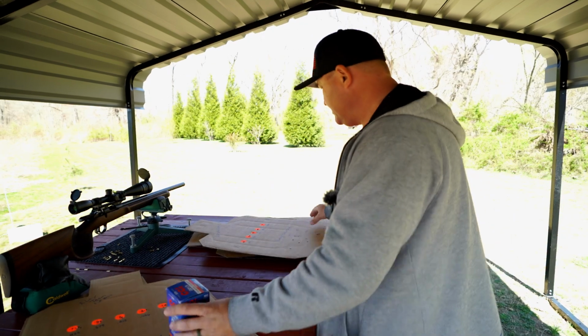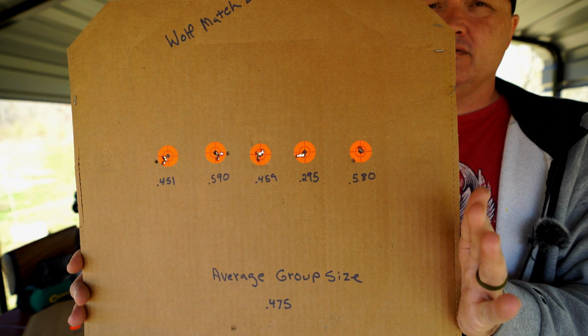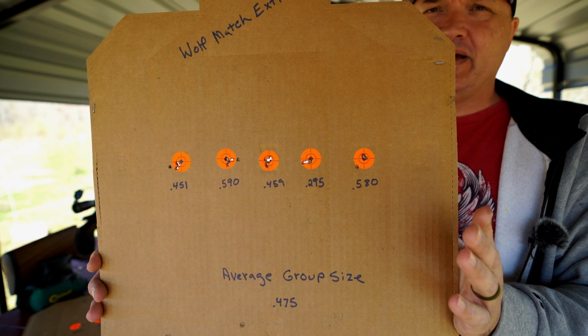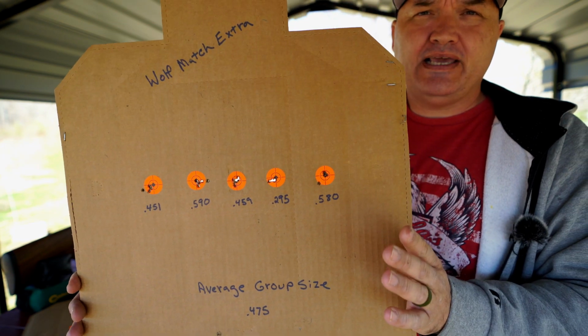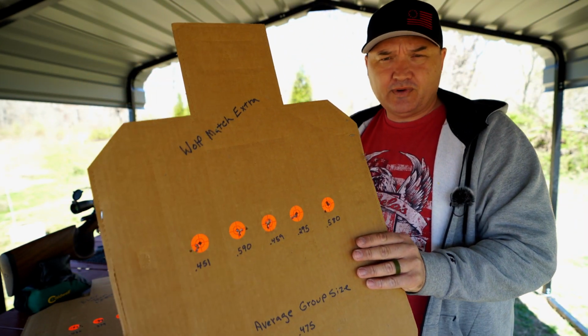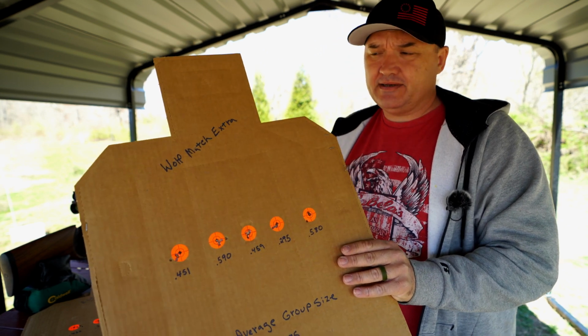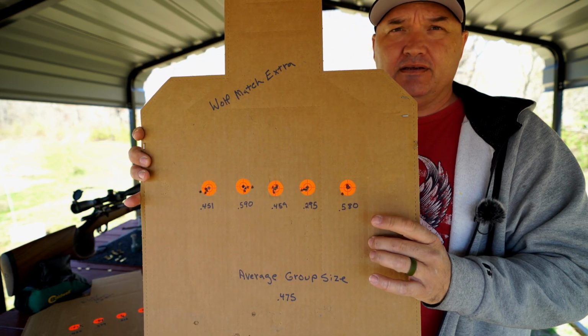So 5th place was Wolf Match Extra. This Wolf Match Extra came out of the Ely plant. This is the newer manufactured stuff. The older Wolf Match Extra 22 long rifle ammunition was made in the SK plant, Lapua plant. So this came out of England.